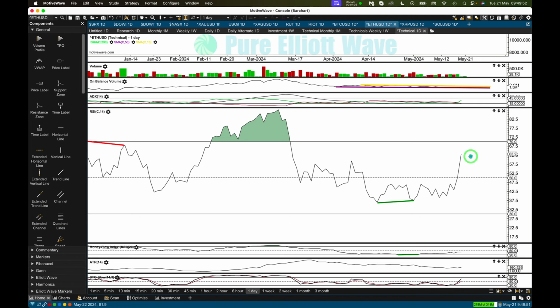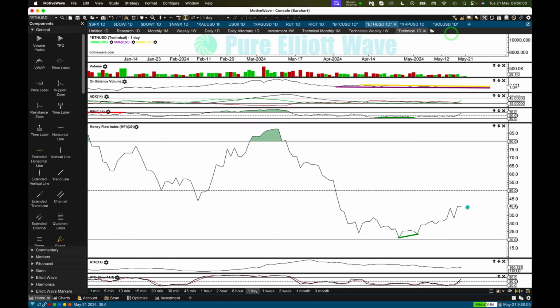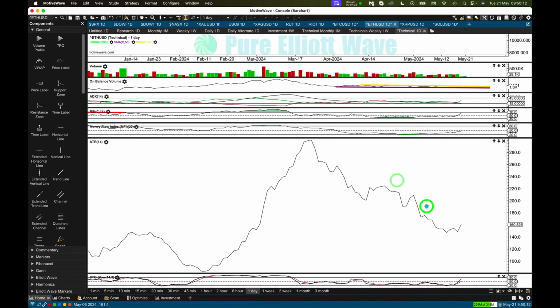RSI is neutral. There's plenty of room to go before ADX and RSI reach extreme. RSI can reach deeply overbought and remain there while price travels a considerable distance for this market. Likewise, money flow is neutral, in fact below 50. There's a long way to go before this new trend becomes extreme. ATR overall still continuing to show a decline.